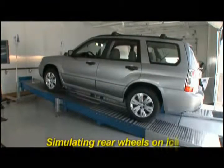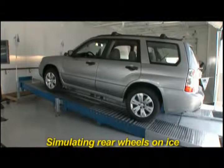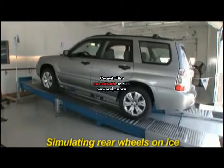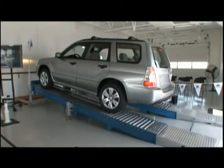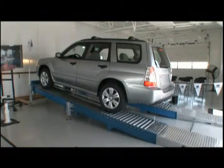Let's see what happens if the front wheels have traction and the rears are on ice. As you can see, the car will climb equally on the front wheels only, but for the opposite reason. The system sensed a loss of traction to the rear wheels and sent the majority of power to the front wheels. This allowed traction, control, and forward movement.